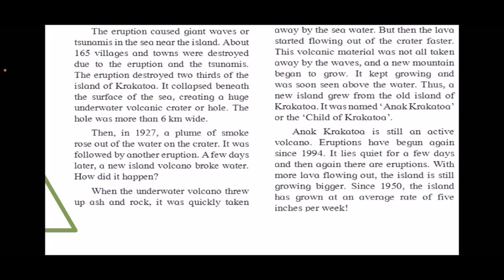How did it happen? When the underwater volcano threw up ash and rock, it was quickly taken away by the seawater. But then the lava started flowing out of the crater faster.